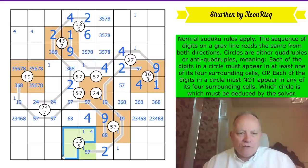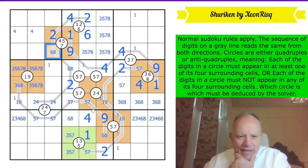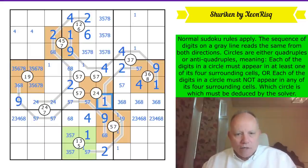This is a 1, 3, 5, 7. That must be 1. These are from 3, 5, 7. That's a triple, so that's not a 3. That's also therefore not a 3. Keep using the palindromes wherever we can. There's another one. 9, 1, 1. No 1 in those cells. 5, 7, 1, 2, 4. This is 3, 6, or 8, and is on the palindrome as well.